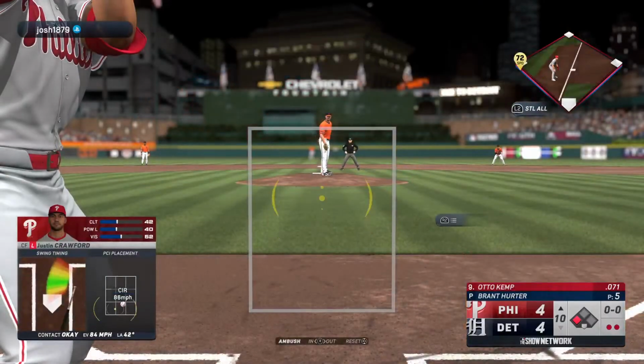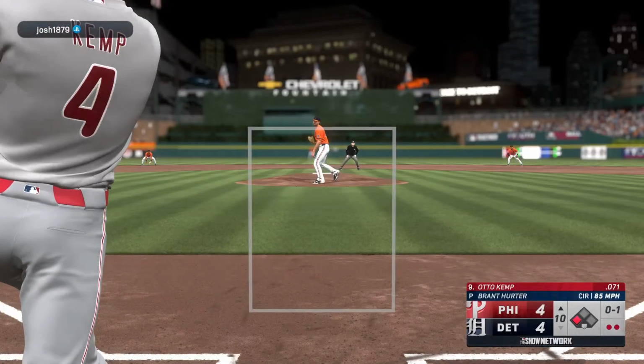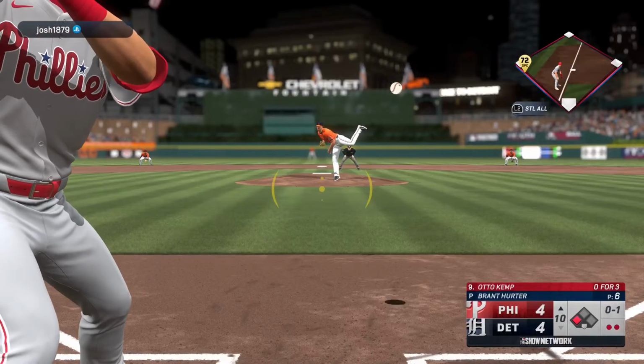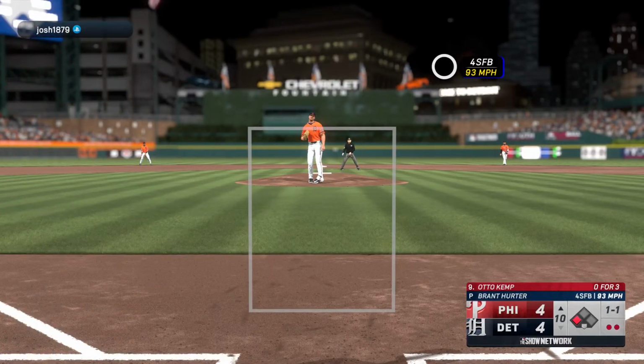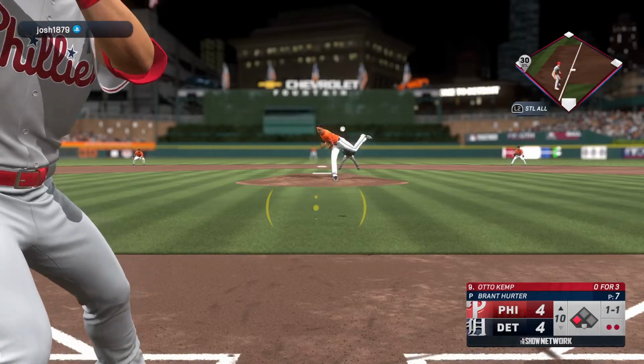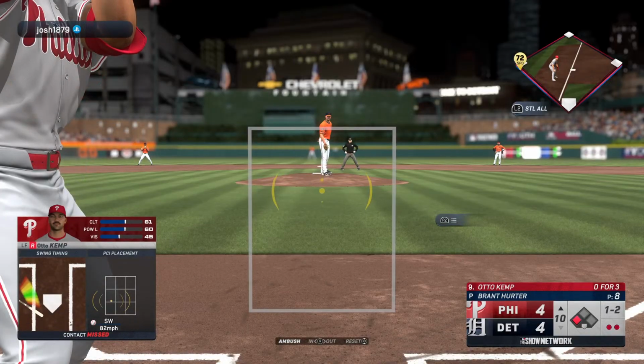Next to hit, Otto Kemp. 0 for 3 with 3 strikeouts. Swing and a miss. Strike one. He's had a tough day at the plate. 3 strikeouts already. It's hard not to think negative, but you got to find a way to somehow center up the baseball and put it in play. That one missed. Well, if he's going to do something special right here, it's going to have to happen with 2 strikes.